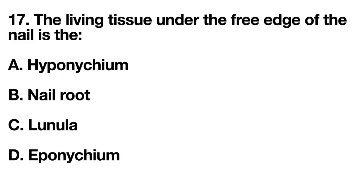Number 17. The living tissue under the free edge of the nail is the A, hyponychium, B, nail root, C, lanula, D, eponychium. The answer is A, hyponychium.